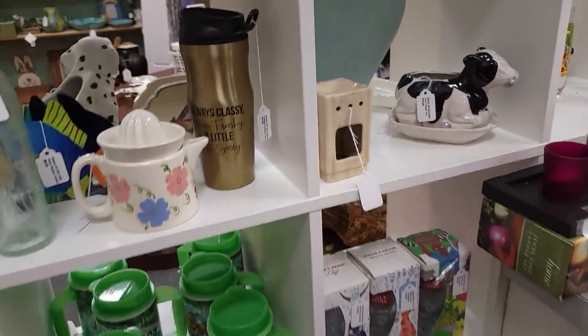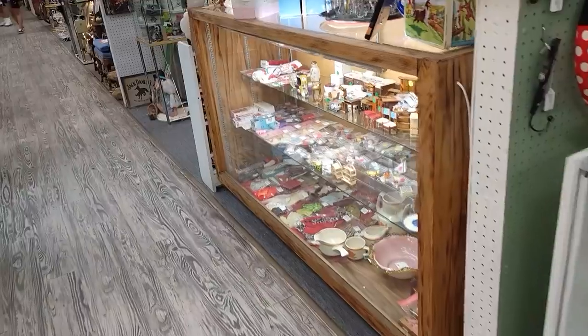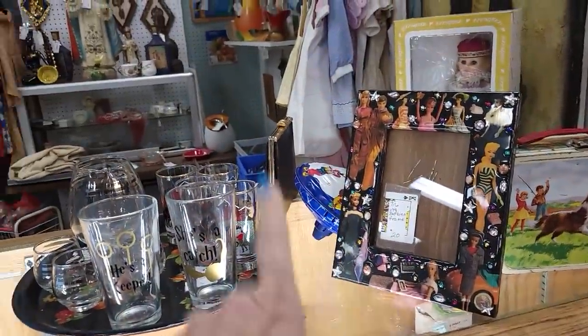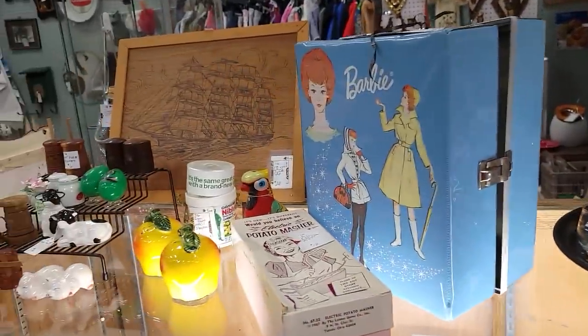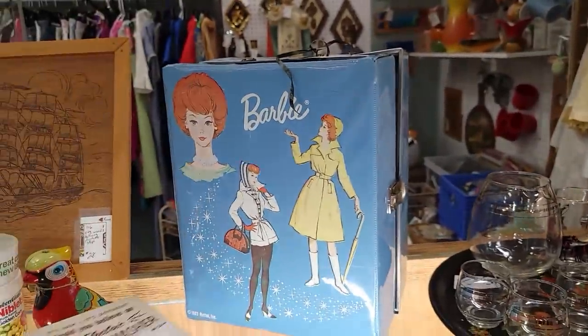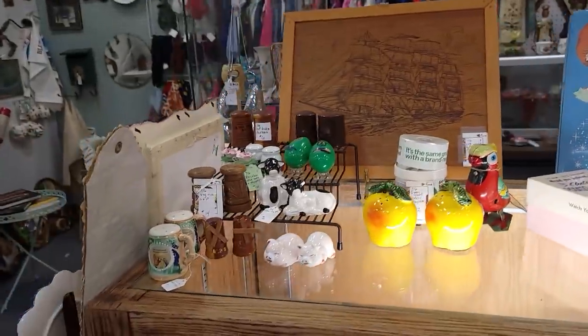All right, let's keep on moving. So this next booth is our very own Carrie's booth. See? You might recognize some of these things. So we'll do a little shopping in Carrie's booth. Maybe do a little rearranging as things have gotten out of place.